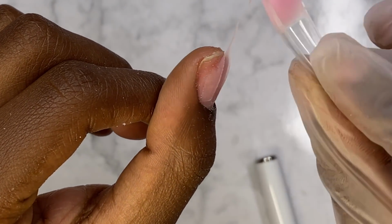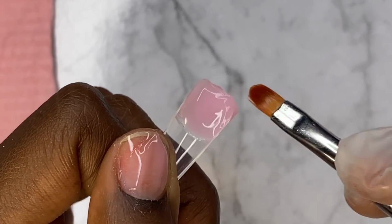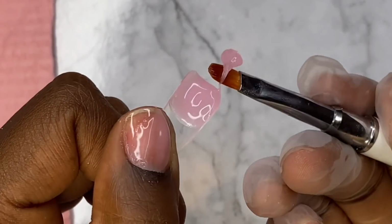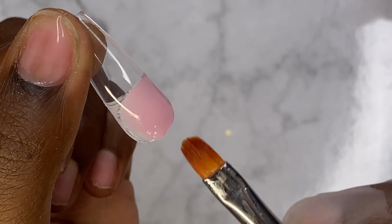We're going to try this again. Nope. I'm just going to take a little bit off and then I'm going to try it again. If I can get this to come on off. Come on off. There we go. Let's clean this up. I don't need none on the outside.